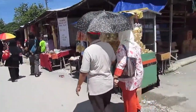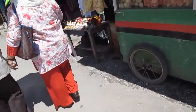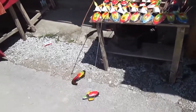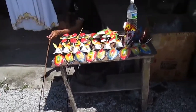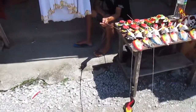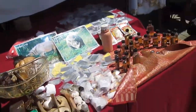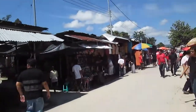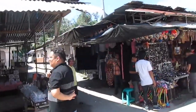Oh, really looks unique, this one. It's a plaything here, it looks like a lipan. Cool, huh? Interesting. Macam lipan, huh? Thank you. Well, what's this, rhino? Okay, rhino. It's an aphrodisiac all the time, everything. As long as it's unique and endangered, it's an aphrodisiac, good for everything.